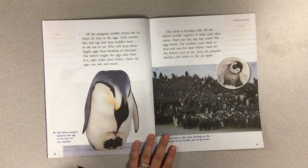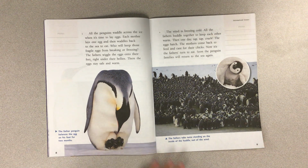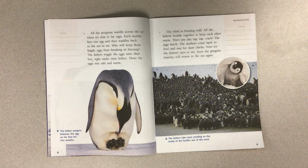All the penguins waddle across the ice when it's time to lay eggs. Each mother lays one egg and then waddles back to the sea to eat. Who will keep those fragile eggs from breaking or freezing? The fathers wiggle the eggs onto their feet right under their bellies. There, the eggs stay safe and warm.